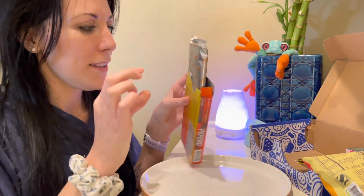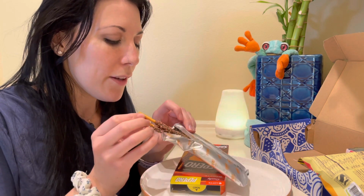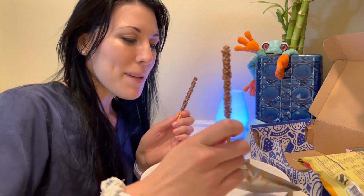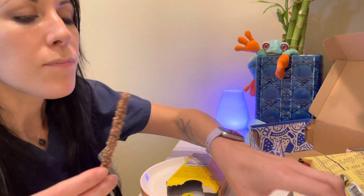Ooh, look at that. It's in a little secret package. I don't know why they hold my boxes hostage every month, but anyway, it doesn't look like anything melted much. Okay. Maybe you're just supposed to, there we go. Yum! It's got little rice puffs all over the chocolate, so it's kind of crunchy. And then the pretzel gives you that kind of burnt pretzel taste, but in a good way. Yeah, that's good. Everything's so good so far.